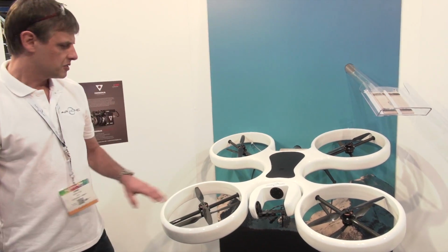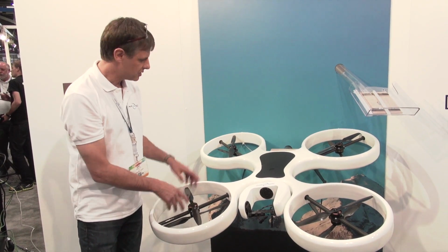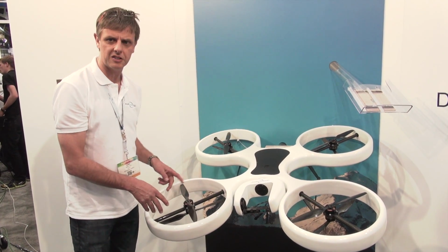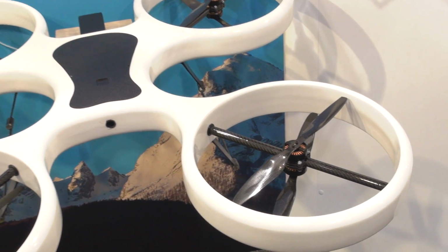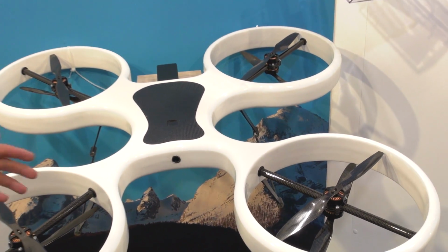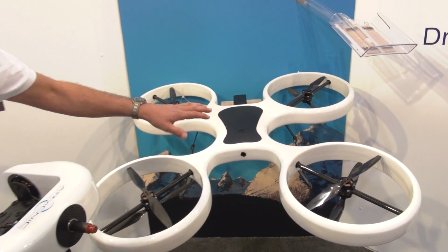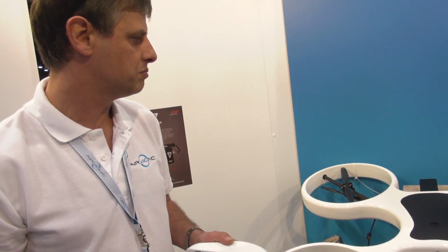All is redundant, so you have a quadrocopter here, all with two rotors. If one fails, it will still fly. It has protective rings, which give security to the operators and the actors. At the same time, it secures the camera if it smashes down or hits a wall or something like that.